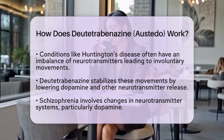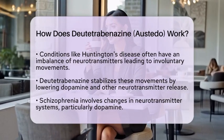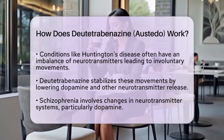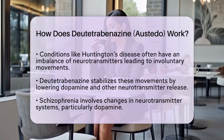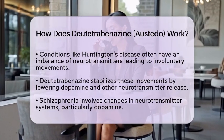Now, let's talk about how this relates to schizophrenia. Schizophrenia involves complex changes in neurotransmitter systems, especially dopamine. The main issue in schizophrenia is often linked to an increase in presynaptic dopamine release in certain areas of the brain. While deutetrabenazine is not used to treat schizophrenia directly, its effects on neurotransmitter release can be relevant.